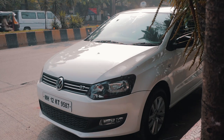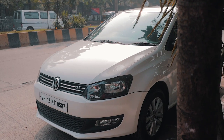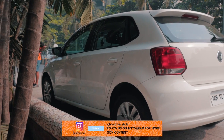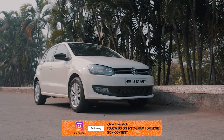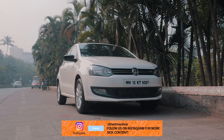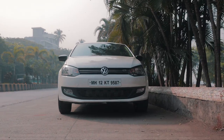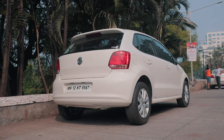Let's quickly get on to stuff like the looks and interior of this car. Starting with the looks, this is the first gen of Polo 6R that came out in India. So the bumpers, lights and other bits on the outside are completely different to the last car which was sold in 2021. This is a full-on sleeper spec vehicle.